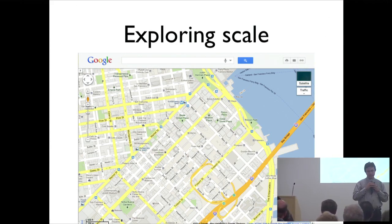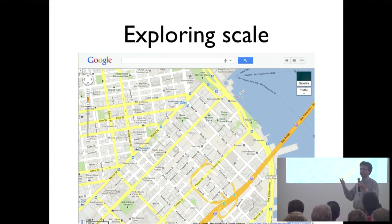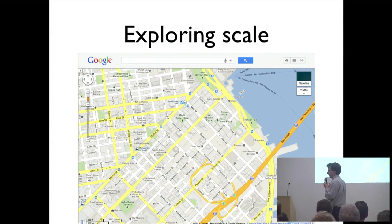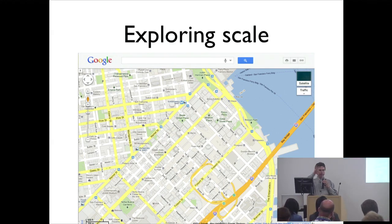More recently, we've extended this to also be able to explore scale. So if you look at Google Maps, for example, it was I think the first good example on the web of something that was both scrollable left to right, but also zoomable.